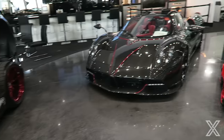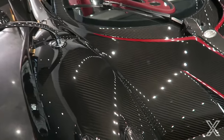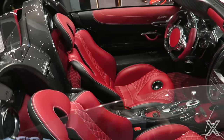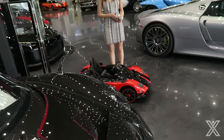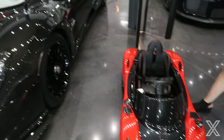Doors, we got ourselves a Huayra Roadster. My first time seeing a Huayra Roadster in person. The exposed carbon that lines up on every panel. The beautiful Pagani interiors. That's the one I can afford. This is the Pagani I can afford. But it's the one that I can't fit in, so unfortunate.